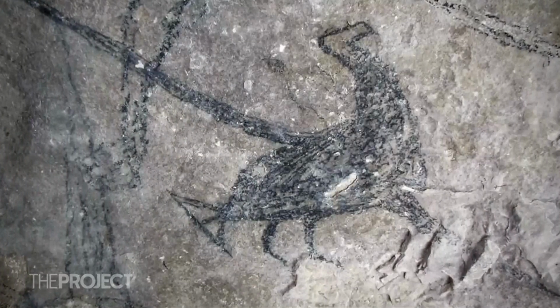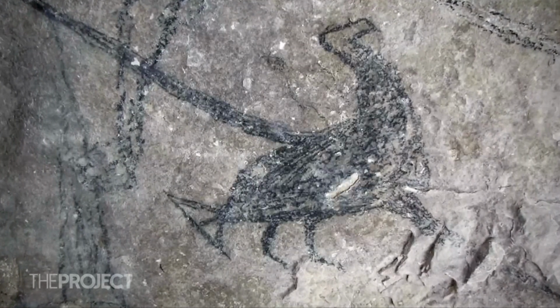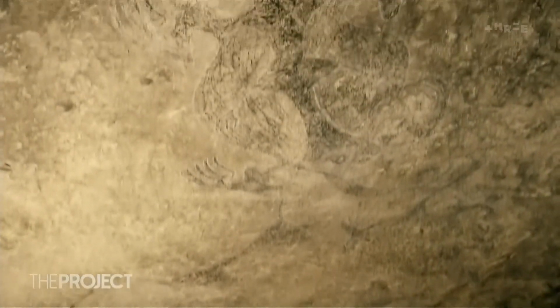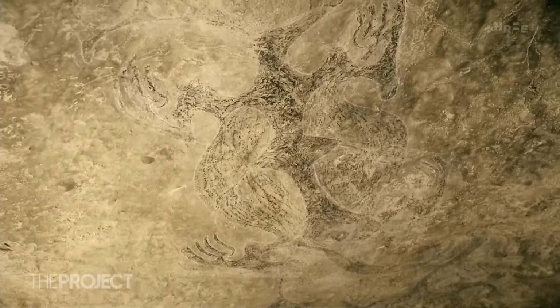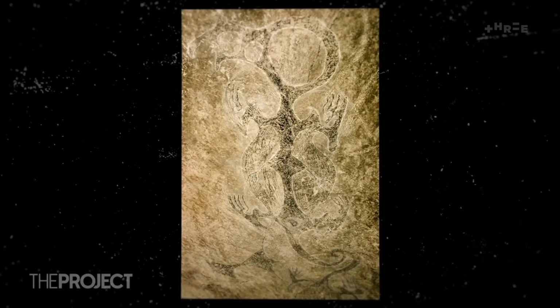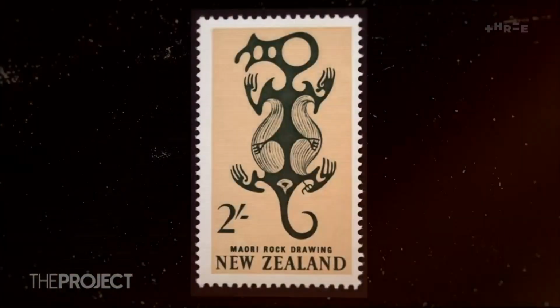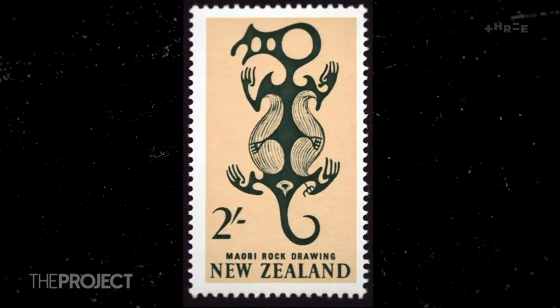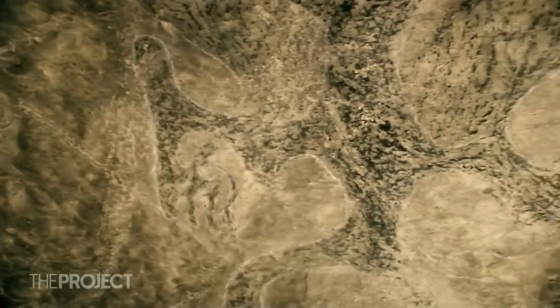The images include extinct birds like the moa and the pouakai, or Haast eagle. And in this cave, there's the pièce de résistance, an extremely rare painting of a pregnant taniwha. Some New Zealanders will know what this image is. It was made famous by a stamp. It is the famous Upokotia taniwha, probably the most precious site for Ngāi Tahu Whānui.